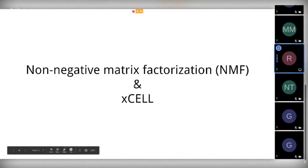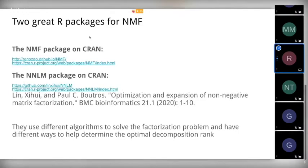But before that, I want to talk about how, as a complementary approach to what we did with the ABSOLUTE purities, we used non-negative matrix factorization and the tool Xcell to try to learn about the composition of the melanoma tumors from RNA sequencing data sets. So there are 2 great packages for performing non-negative matrix factorization in R. I list them here. You could look at them later. I think this video will be posted. But they have different algorithms to solve the factorization problem and determine the optimal decomposition rank.